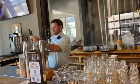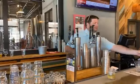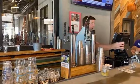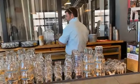Can you pour this directly onto the cereal? I'm sure you could. Yeah, instead of milk, you just pour this. Is this the one, William, you said had strawberry in it? It does have strawberry, blueberry, cherry, and actual Fruity Pebbles cereal brewed in the mash.